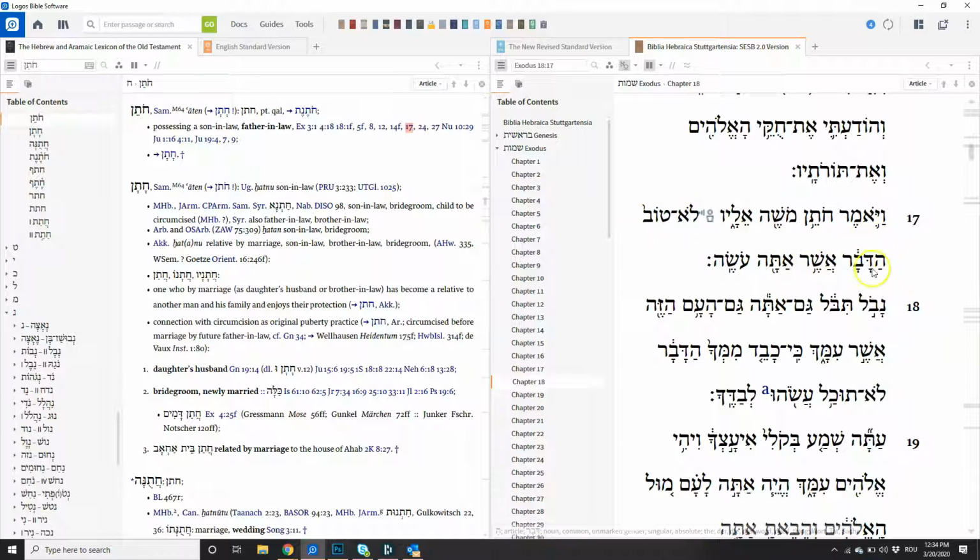So the matter that you, or the thing that you, the thing which you, and again here, this ose, this is a participle form, which means doing, ongoing action, is not good. So lo tov might be a word for bad. It might be another way to translate lo tov, because it is functioning as a singular word here. But lo is just a particle, tov is an adjective. Elav here is a preposition.